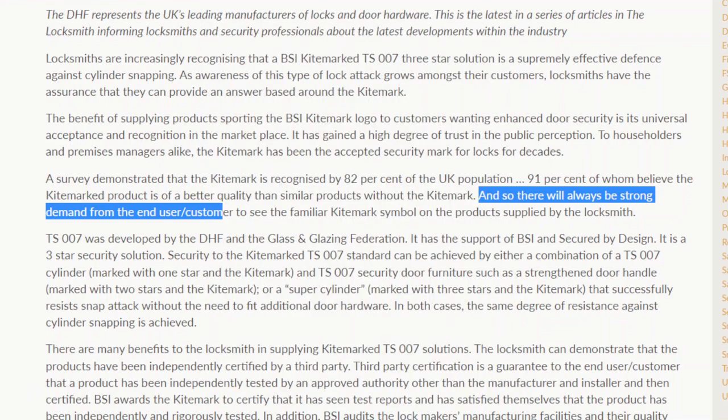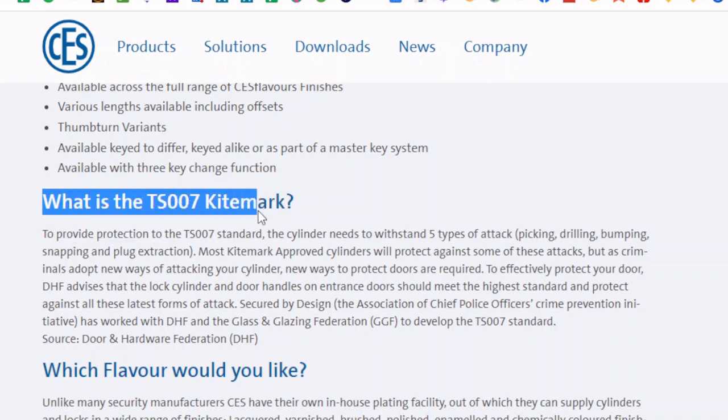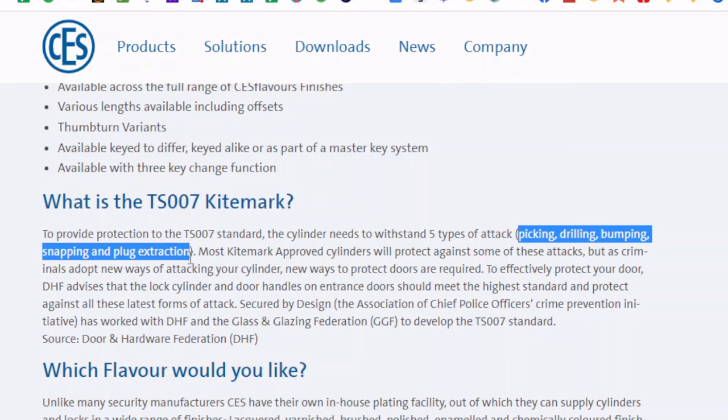Now, let's have a look at another publication. Okay, this is from ces.eu. Now, what is the TS007 Kitemark? You'd expect to get an answer. To provide protection to the TS007 standard, the cylinder needs to withstand 5 types of attack: picking, drilling, bumping, snapping, and plug extraction. And I think, in fairness, it will protect against some of those. But as you'll see, definitely not all of those.